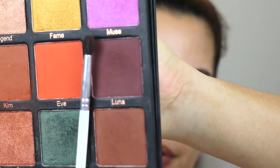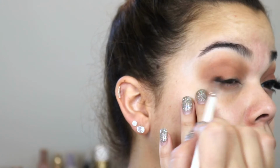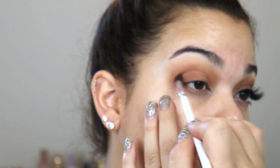Okay, and we're gonna jump one more shade and one more brush. I'm gonna use this guy right here, which is a very small blending brush, and we're gonna pick up this color right here called Resi. So Resi, I wanna keep in the outer V, which is literally right here. We're gonna apply the most of Resi there, so I'm just gonna stay here for a minute.